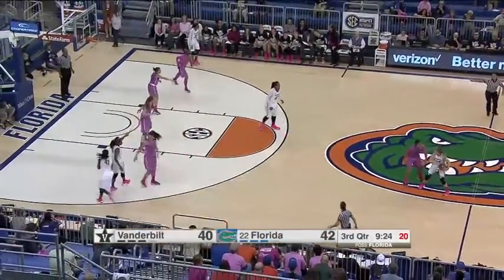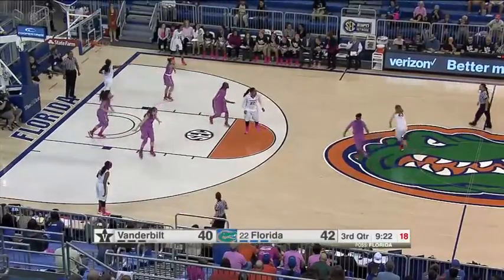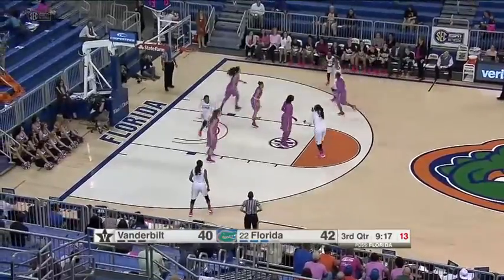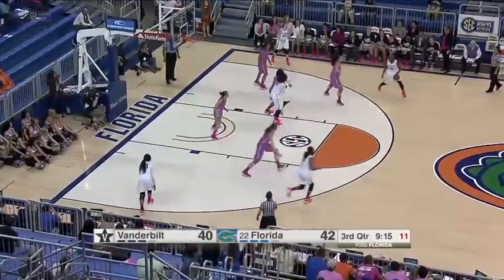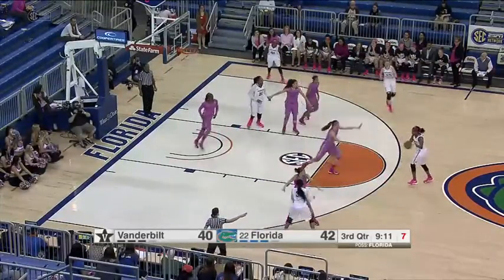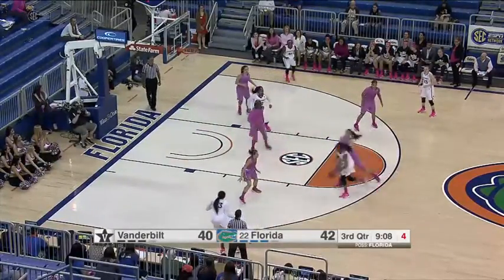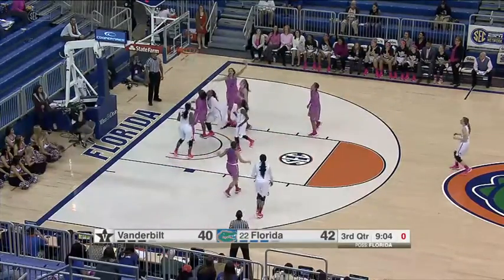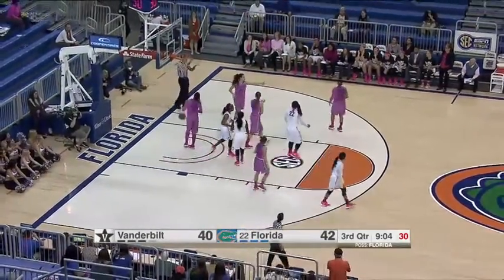Out front, Minta Spears will call the play and try to fend off Simone Westbrook. Picks up her dribble. Now she's got to look for help. Florida now morphs into a 2-3 zone. There's Webb on the block. Doesn't get the shot off in time. That's a shot clock violation.